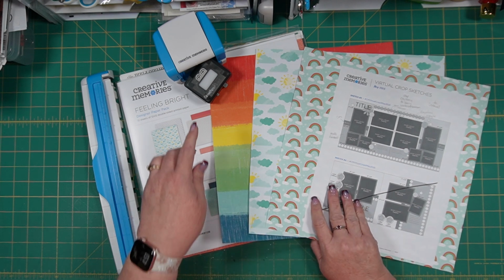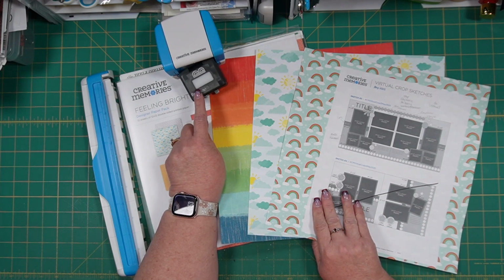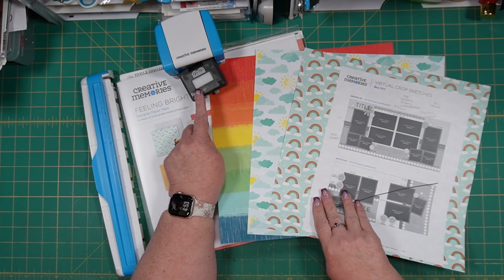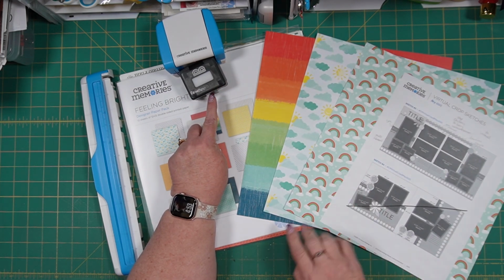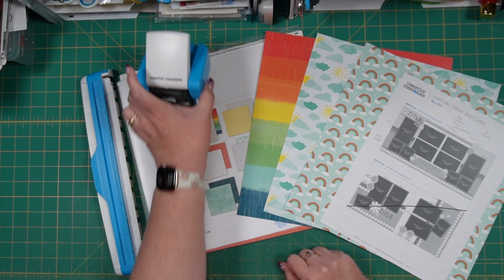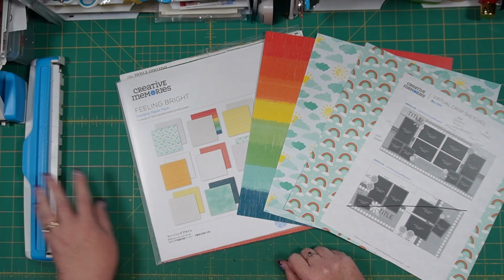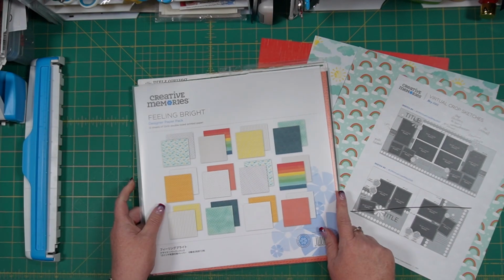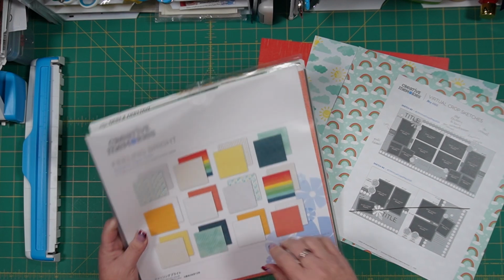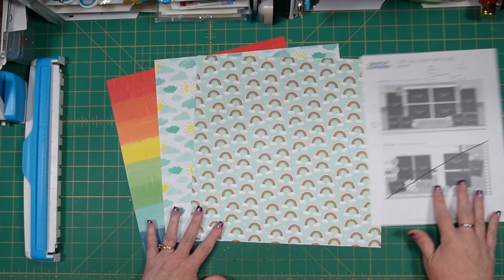So let's go ahead and get started. We are also going to be using the Rainbow Border Maker cartridge that came out with this. You might not have it in your collection, but you probably have something with arches that you could use to kind of mimic a rainbow. You can see there's lots of bright colors, lots of weather and rainbows in this collection. So it has come in handy for doing these pages for Ireland.